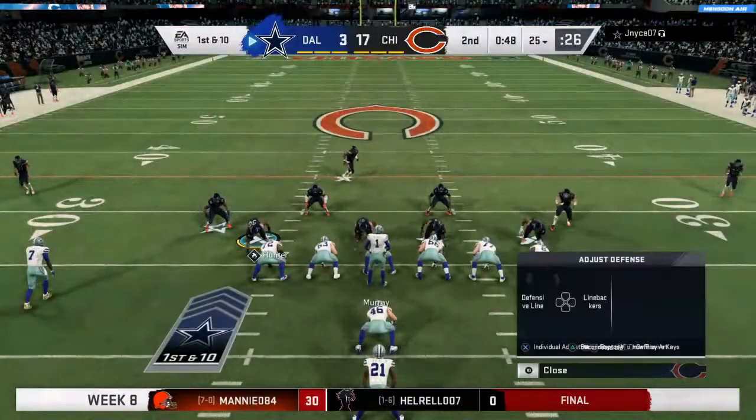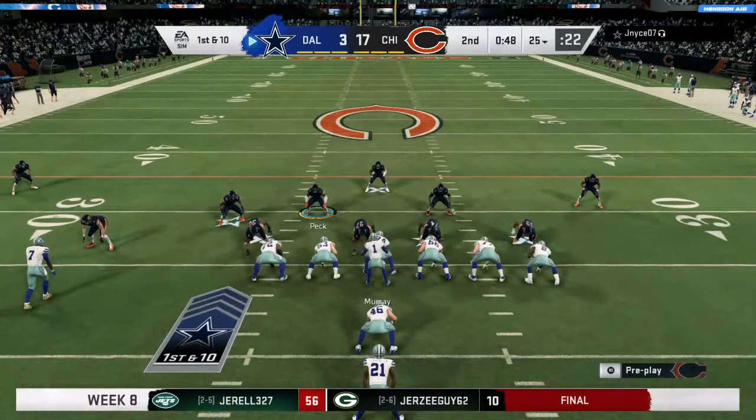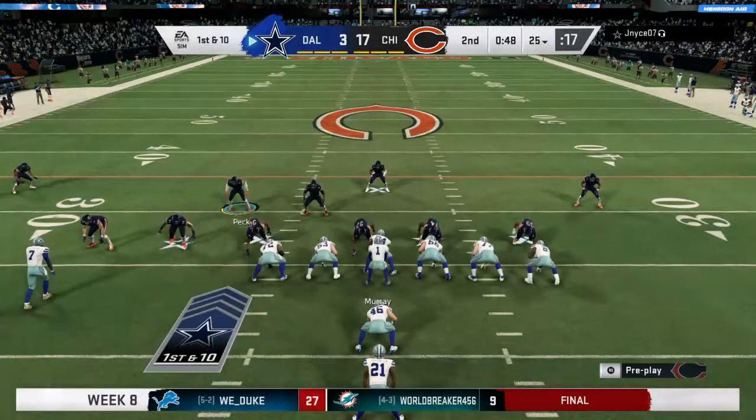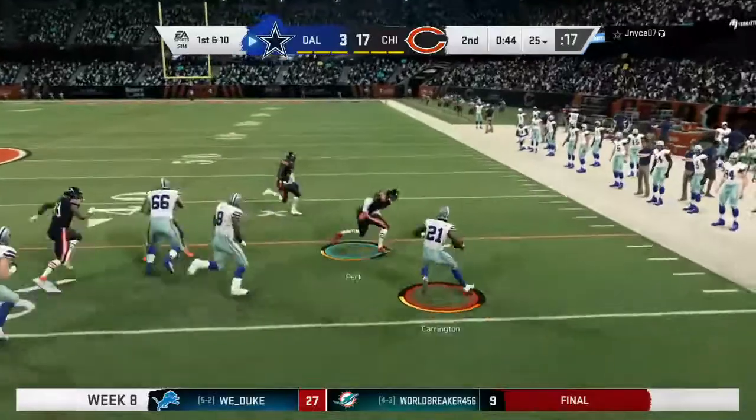About set for this next drive by the Cowboys offense. And you're under a minute to go in the half, a first half that hasn't been particularly kind to you. How do you think they'll play this? Well, I think the smart approach is to run out the clock, lick your wounds at the half, and see if you can come up with a strategy to play better in the second.